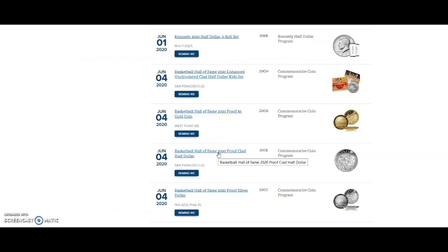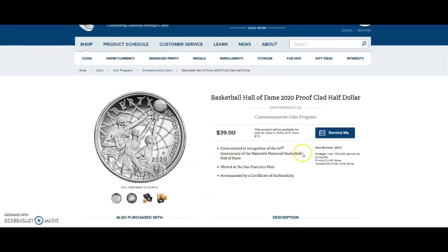Next up is the Basketball Hall of Fame 2020 proof clad half dollar, and the same thing applies as with the kids half dollar. I will not be picking any of these up either because these are not silver and not gold, no precious metal content. It is $39 with a mintage limit of 750,000. I believe these are going along the same lines as the Apollo coins, pretty much the same mintage limits, and none of those sold out in 2019, and I believe none of these will sell out in 2020.